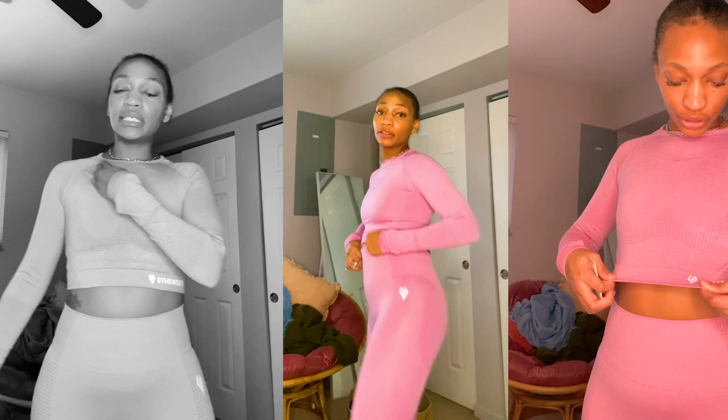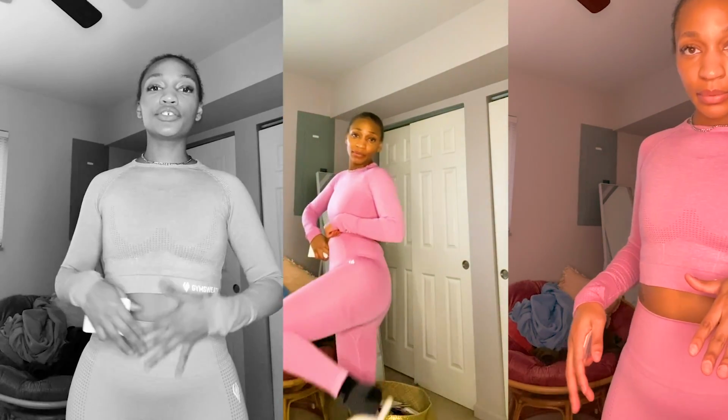They also have full size tops. They have tank tops. They have pretty much anything that you're looking for. I really like a full length pant, but if you like more ankle, of course they have more ankle as well. But this is the first outfit and I feel like it is so cute. Again, I love the color. This is one that I might go back and get in a black because you could do so much black with black. But yeah, really, really like this outfit.